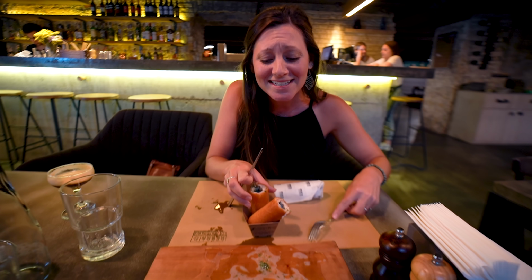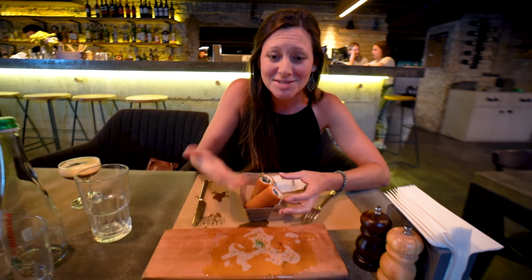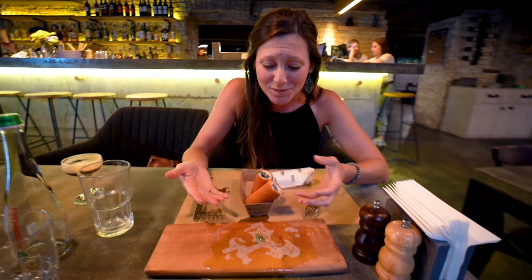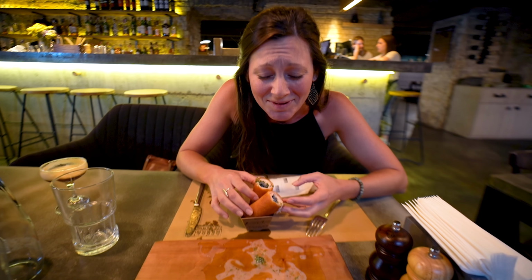I made a terrible mistake. I wanted to cut it open because she told me it was really hot when she set it on the table, and then all this beautiful, beautiful melted butter just went all over the table.